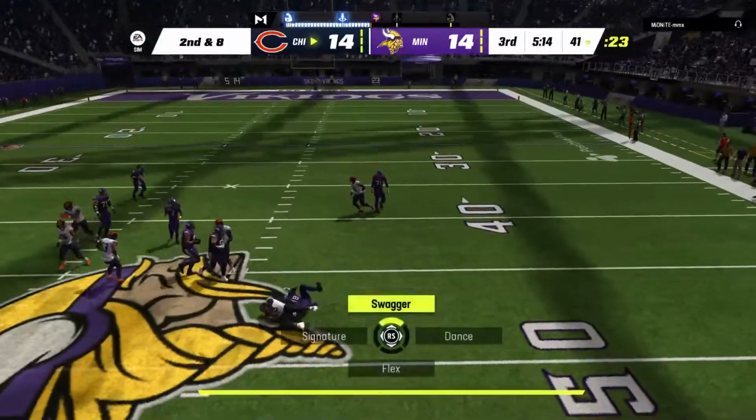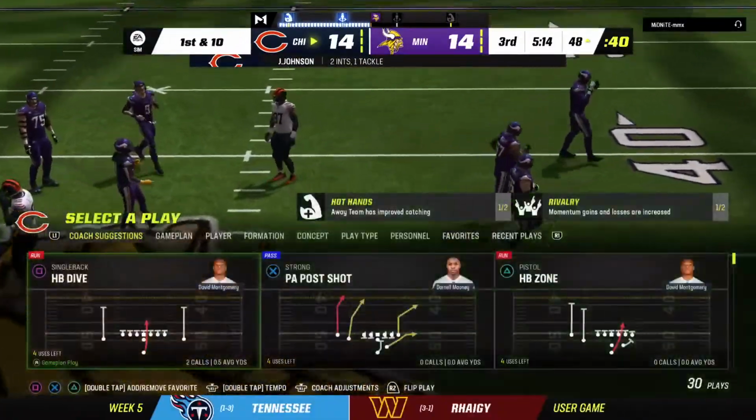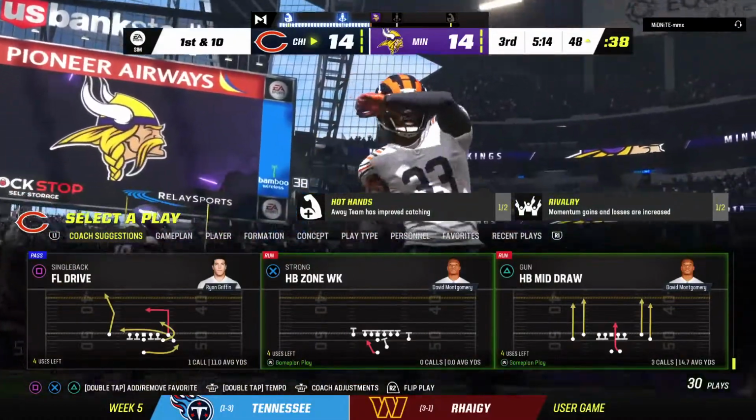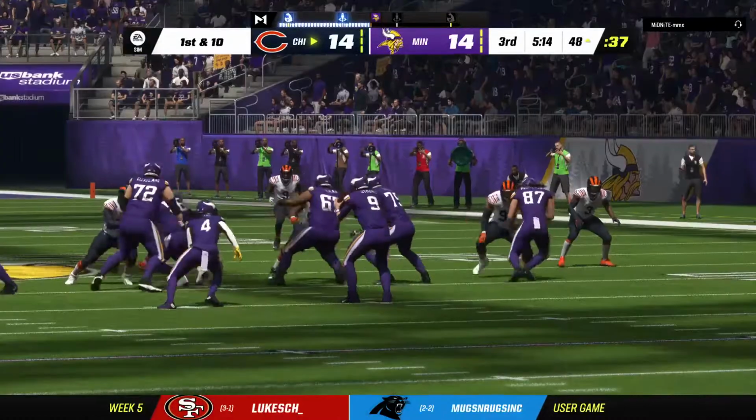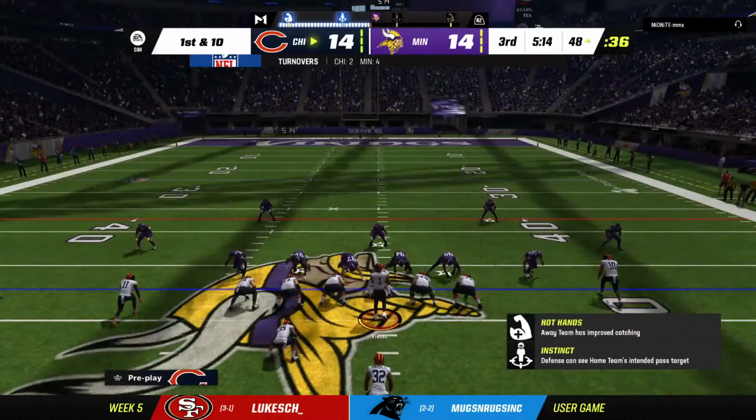And he's going to be intercepted a third time. Picked up by Jalen Johnson. And the Bears are going to take possession of the football. Certainly not what he was hoping for, Charles. That's now 3 interceptions in this ball game.